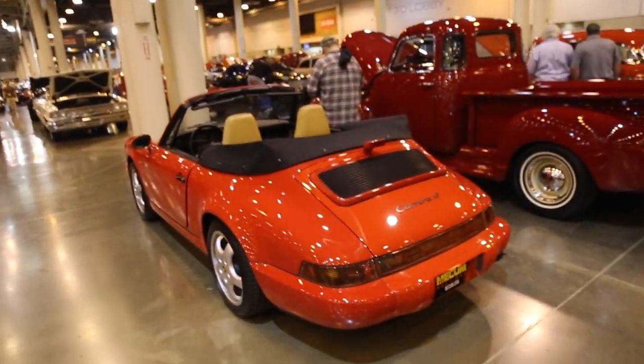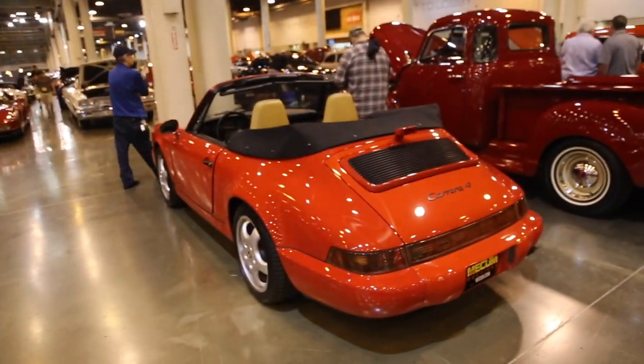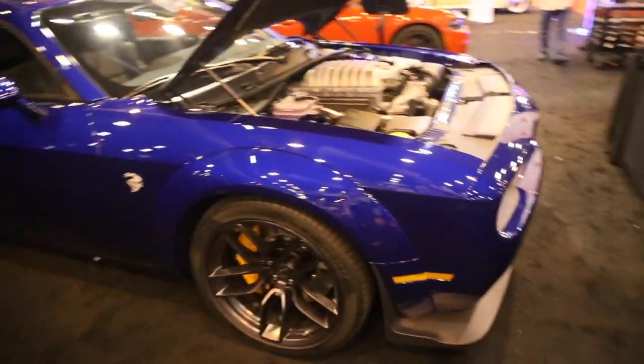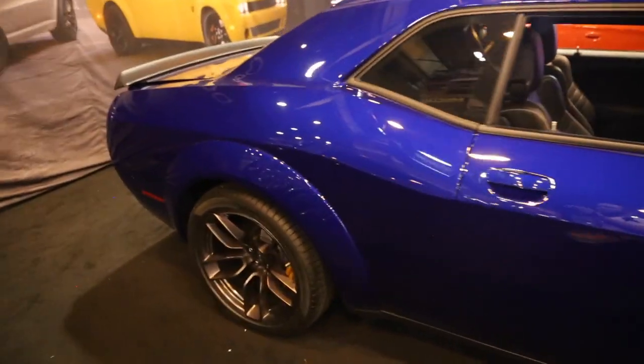Very different cars right here. Got one of the smaller cars at the auction next to one of the biggest cars at the auction. That's a very nice looking factory wide-bodied Hellcat right here. Basically just some Demon fenders slapped onto a Hellcat.